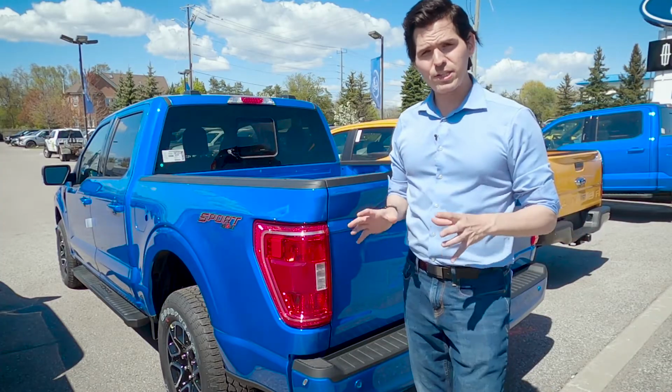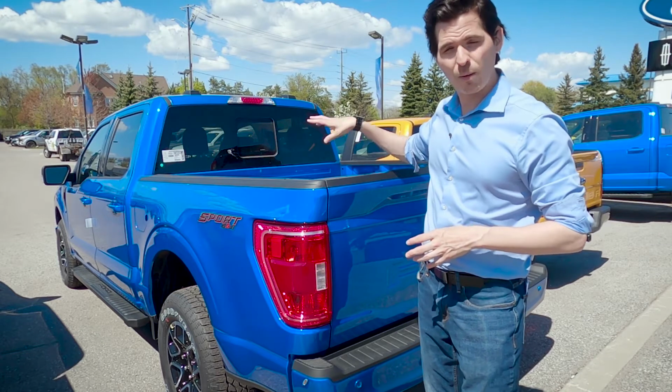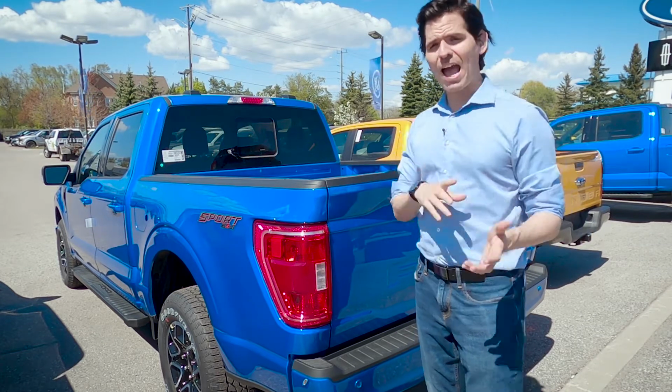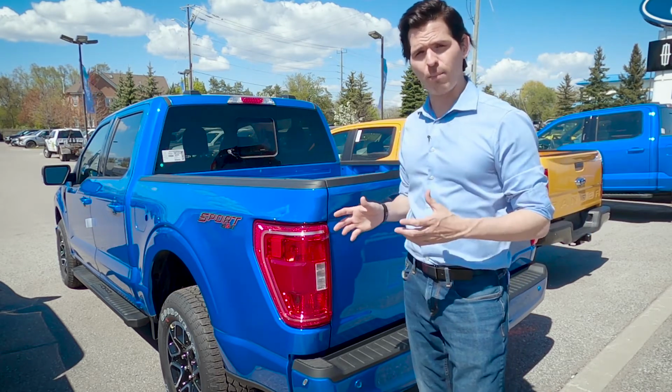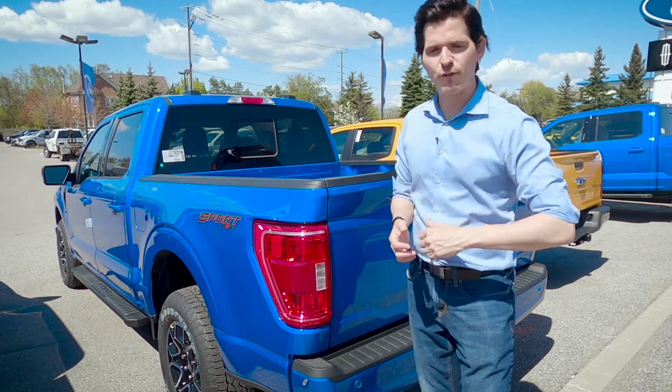Looking at the box size of the vehicle, we have a few different options that are available. When we get into the Super Crew that we're looking at, we've either got a 5.5 or 6.5 foot box that's available. You get into the Super Cab, you can go up to an 8 foot box. The regular cab, you can get that 8 foot box as well.